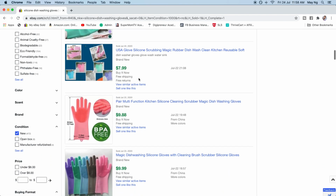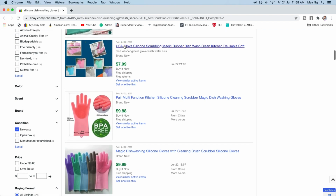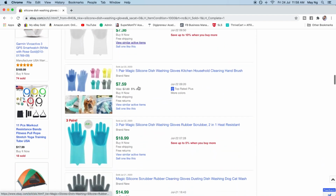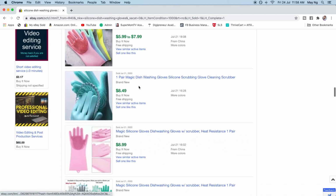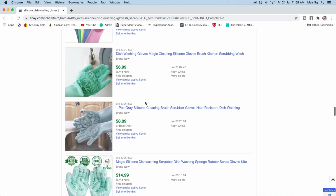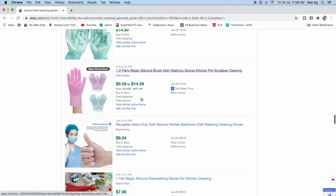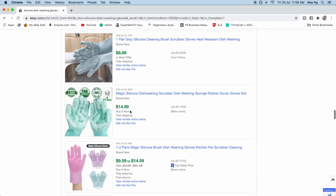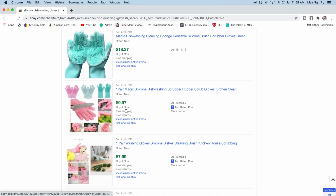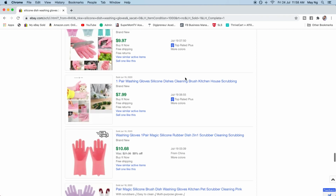Okay, let us check whether it's sellable on the other days. 22nd of July, sold many also. Still 22nd of July, 21st of July now. So you can see every single day these gloves are being sold on eBay. 20th of July now, and it goes on and on. So this proves that this product is very sellable. It is not only sellable on eBay. I believe if you research other platforms, this is also very sellable.